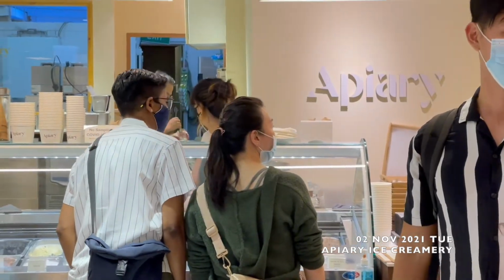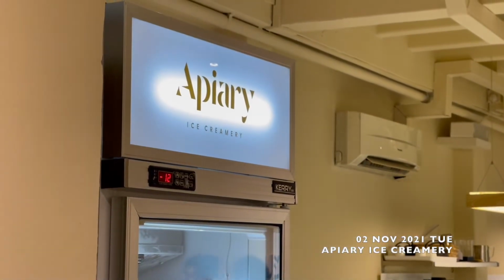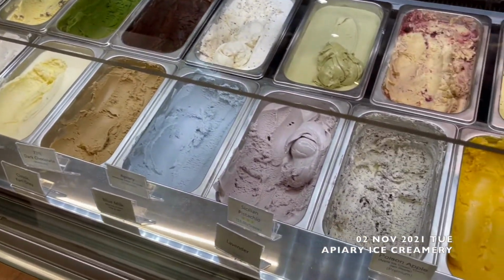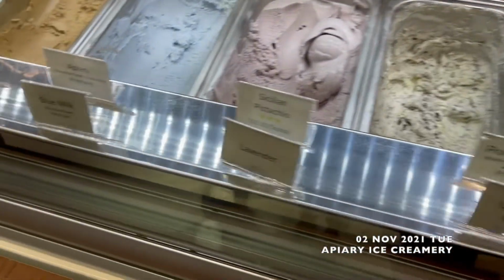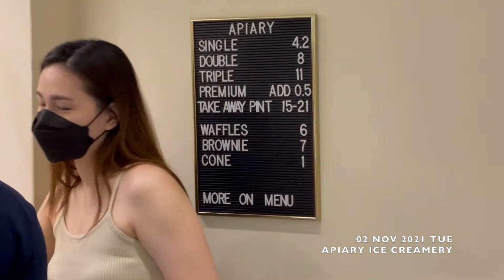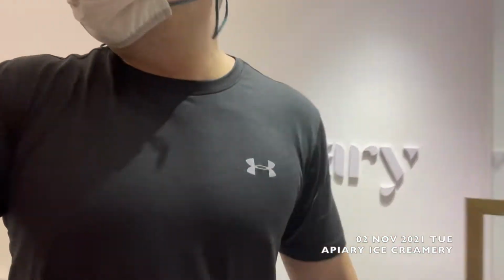Apiary is an ice creamery that uses quality, natural and fresh products to create ice cream that is of the highest quality. I've placed my order, so I'm going up the shop house to look for seats. Oh, a nice brand logo.